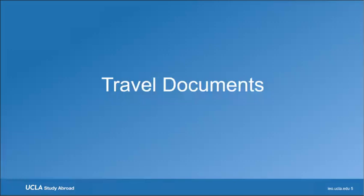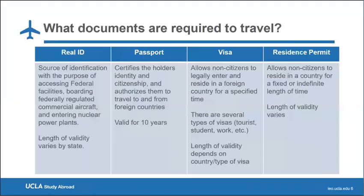So when it comes to travel, whether it's domestically or internationally, there are specific documents that you require in order to successfully make it to your destination. These requirements include the real ID, a passport, a visa, or a residence permit. A real ID provides U.S. citizens with access to any kind of federal facility. So this does include an airplane. A real ID is generally valid for as long as a state ID or driver's license is valid. So it does depend on which state, your home state, whether it be California or Arizona.